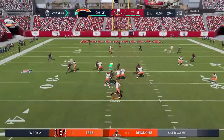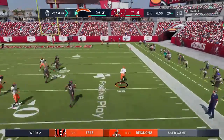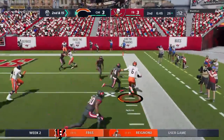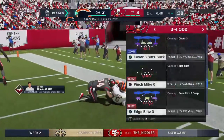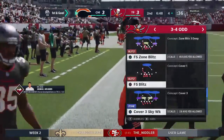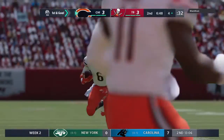Off the play fake, here's Jackson. Flush to his right. Now he'll pull it down. And he's down inside the 5 at the 4 before he's out of bounds. No one there to help out downfield, but no problem. Scrambling for 22 and a 1st.